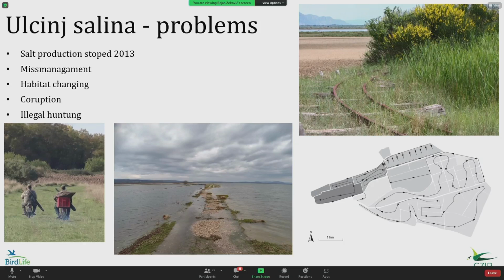But after this mismanagement of water, a lot of dikes are destroyed. We have a situation that in the winter time we have a very high level of water, and this is a very windy area, so a lot of waves are destroying the dikes. You can see that in this picture in the middle. Also, one other thing is that we have overgrowing succession in Ulcinj salina, because we don't have so much salt water anymore in the basins. The vegetation took over, and this all leads to habitat change, which affects the diversity of species that are nesting but also wintering there. And these are all problems which are very much affecting the birds.